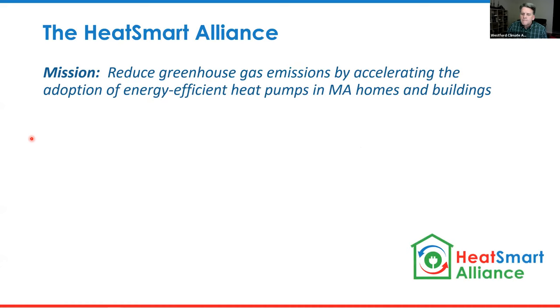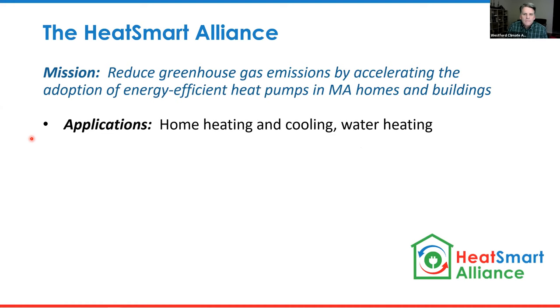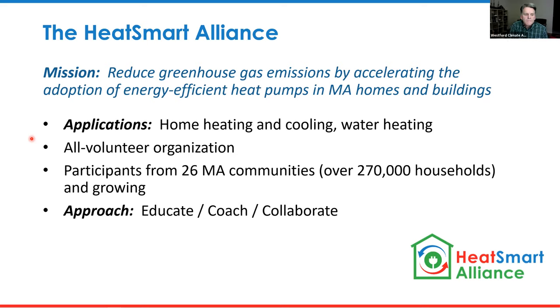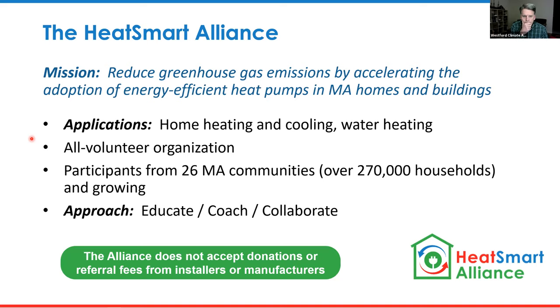The Heat Smart Alliance has a mission to reduce greenhouse gas emissions by accelerating the adoption of energy efficient heat pumps in Massachusetts homes and buildings. We're looking at applications of home heating and cooling and also water heating. We're an all volunteer organization. We've got participants from 26 different Massachusetts communities that represents over 270,000 households, and we are growing. Our approach is to educate through community events such as this and other means like our website. We also provide one-on-one coaching to homeowners who wish to consider heat pumps, and we collaborate with like-minded organizations. To keep ourselves more objective, we do not accept donations or referral fees from installers or manufacturers.